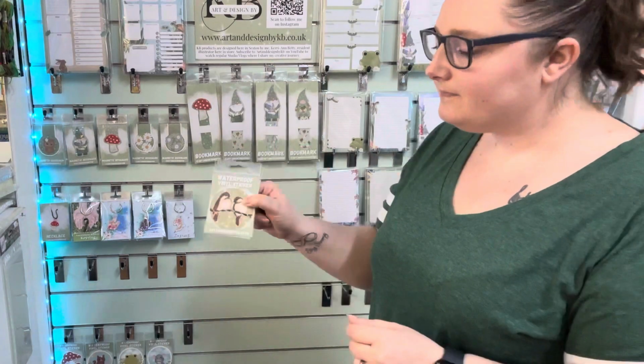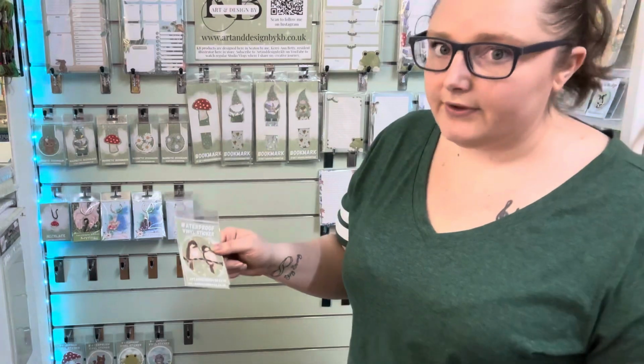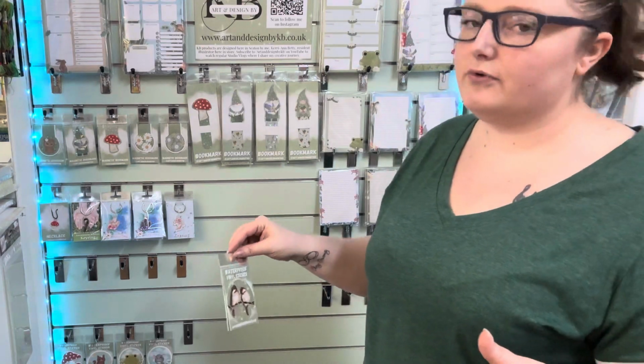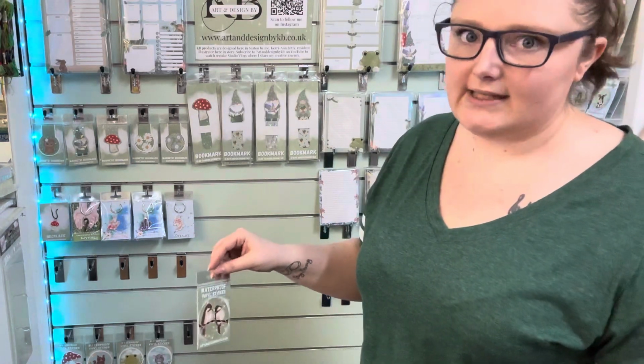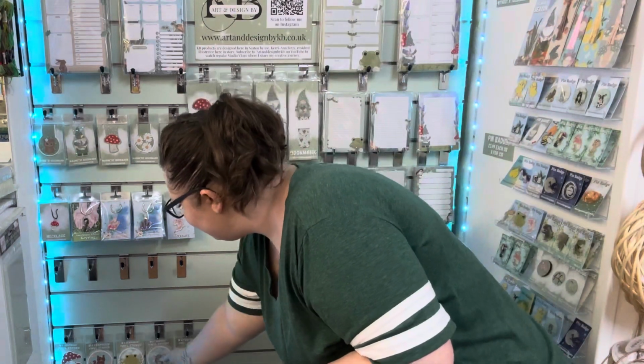Temporarily, however, I can use these cello bags because I've got them and I have thousands of them. It's one of the things we use for lots of different products and putting things into it. I must have ordered about 5,000 cello bags three or four years ago, so I've got a lot left.